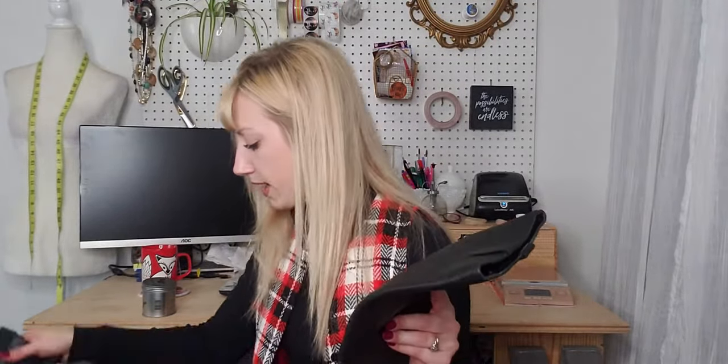This was my one pair of really fun shoes that I thought was a great pair of shoes, and they are decent. They're Steve Madden.